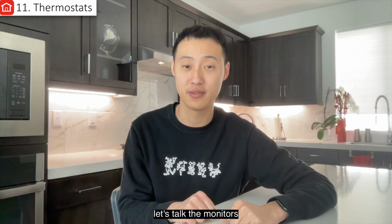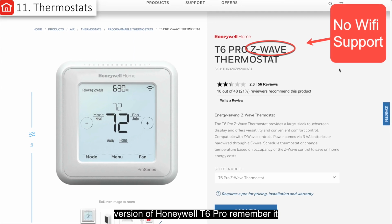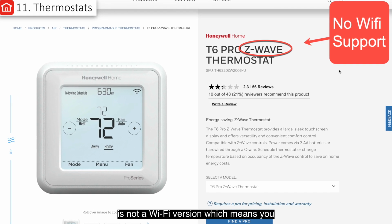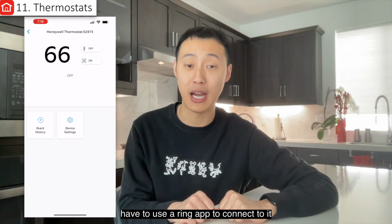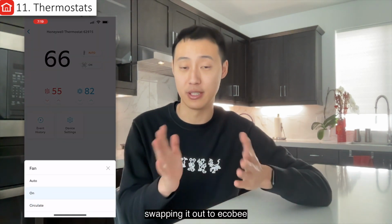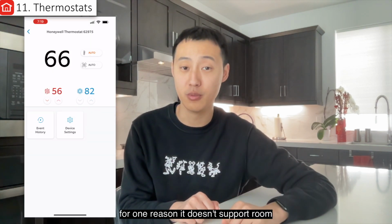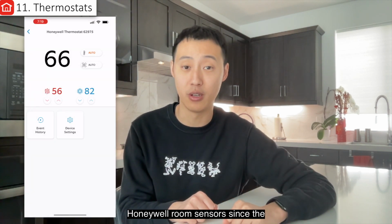Let's talk about the thermostats. The Lennar package includes the Z-Wave version of the Honeywell T6 Pro. Remember, it is not a Wi-Fi version, which means you'll have to use the Ring app to connect to it. The basic functionality seems fine, but I ended up uninstalling it and swapping it out for an Ecobee. For one reason, it doesn't support room sensors and isn't compatible with other Honeywell room sensors.